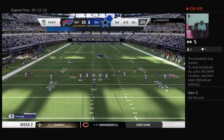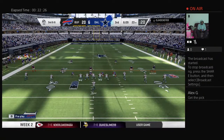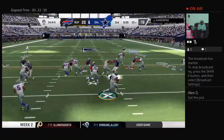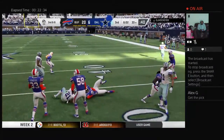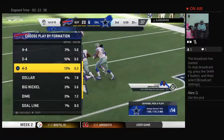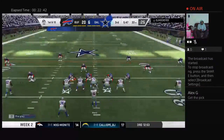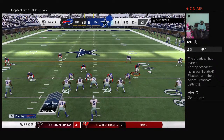This offense in desperate need of a conversion as they come up on 3rd down. And he's able to get it to the 33. Good enough for a 1st down. 3rd and medium, they opted to run instead of pass, and it worked. 1st down. So after a good run by Zeke, another 1st and 10 at the 33-yard line.